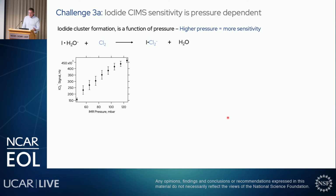Our third challenge I'll talk about is related to that. This is pressure dependence. This chemistry is pressure dependent. As we fly around in an aircraft, as one might, the pressure is going to change dramatically from the surface to high altitude, with a reduction of pressure as you go up. If you just let the instrument experience that pressure change, what happens for something like chlorine, which is formed by a reaction of iodide water and chlorine, is that the collision frequency increases, which means we form more product ion and our sensitivity goes up.